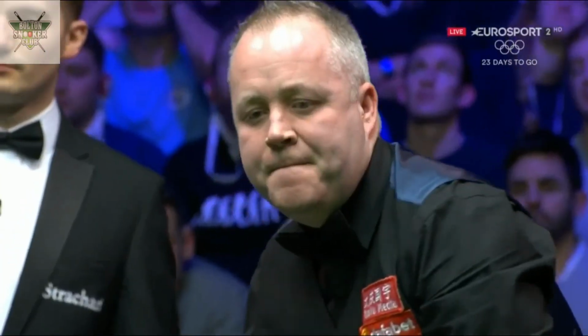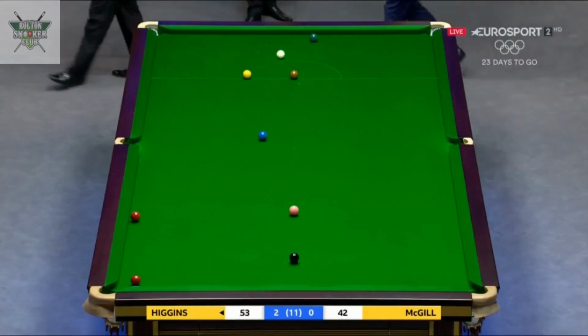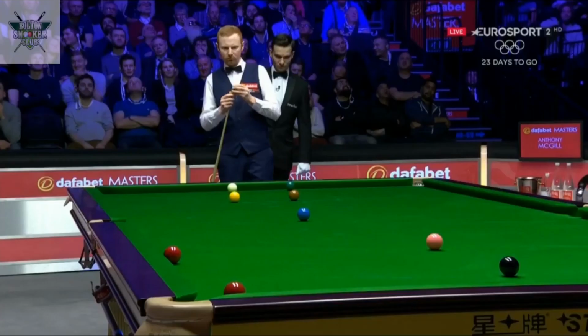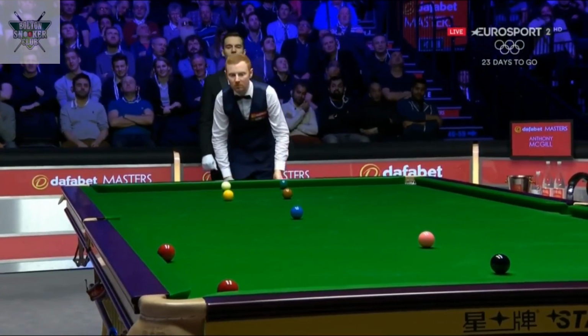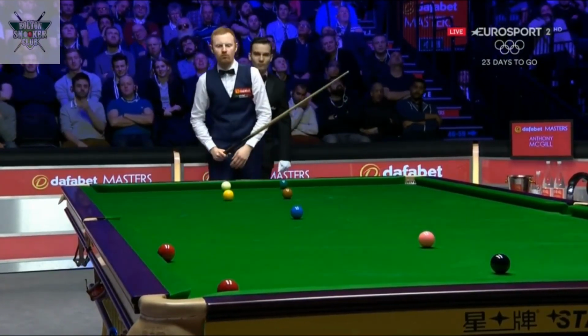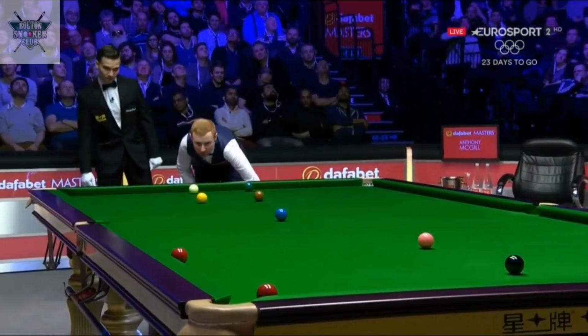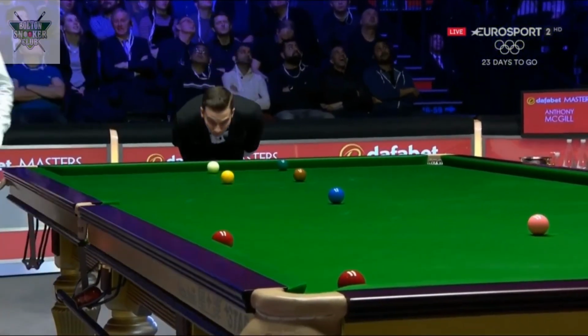Very close. Now he needs the yellow to come to his rescue. I think it has. Very fortunate. Full ball snooker on the red over the pocket. And he doesn't want to bring that safe red off the cushion, even if he can see it.